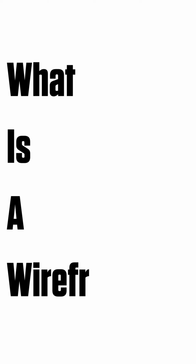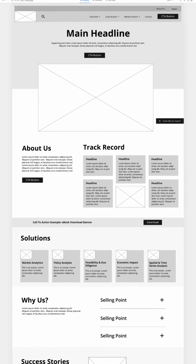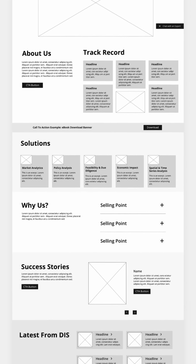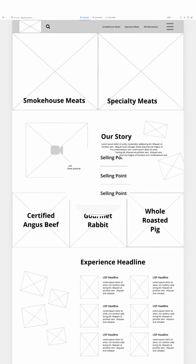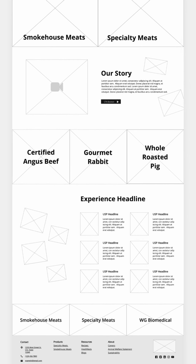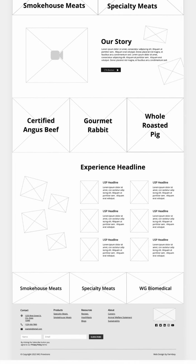So what exactly is a wireframe? Think of it as a blueprint of your website. It's a skeletal outline that maps out the structure and functionality of each page. Wireframes help us plan the user journey, placing key elements like navigation, content, and calls to action in all the right spots to ensure a seamless experience.